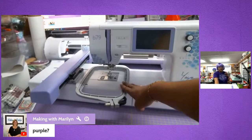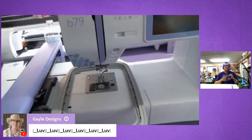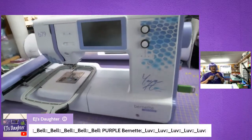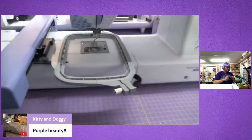I don't even know what size hoop this one is right here. It's not the biggest hoop, but she is absolutely gorgeous. Absolutely love this. So I am super excited to do some projects with you guys on the flatbed single needle machine.